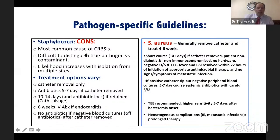In case of coagulase-negative staph, it's one of the most common organisms in CLABSI, and it's difficult to distinguish true pathogens versus contaminants, and the likelihood increases with isolation from multiple sites. The treatment option here is catheter removal, or give antibiotics for 5 to 7 days if the catheter is removed. If you want to salvage the catheter, you can give up to 14 days and also use adjunctive antibiotic lock therapy. In case of endocarditis, it's extended to 6 weeks.